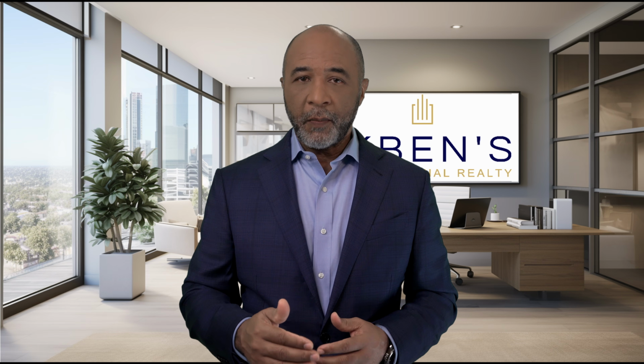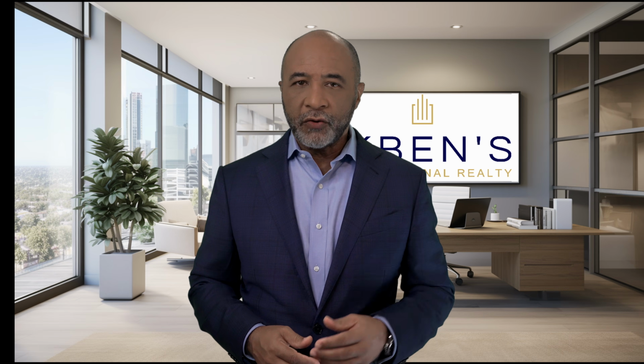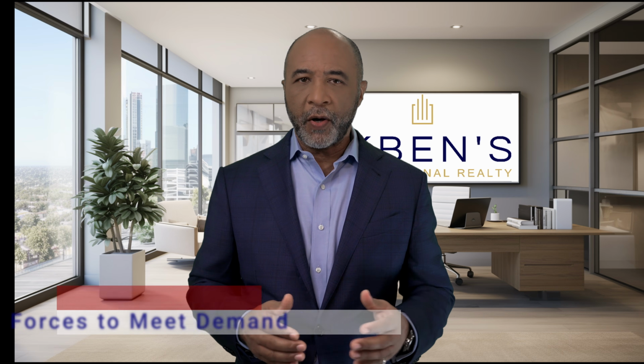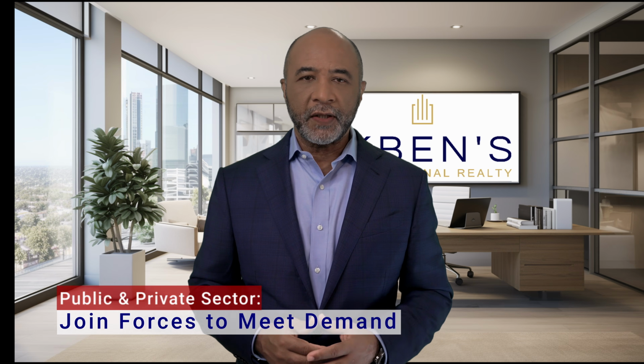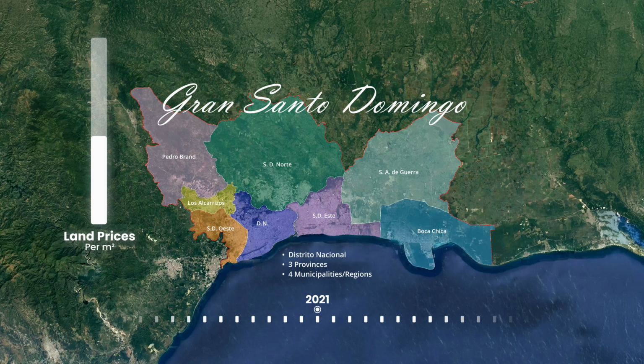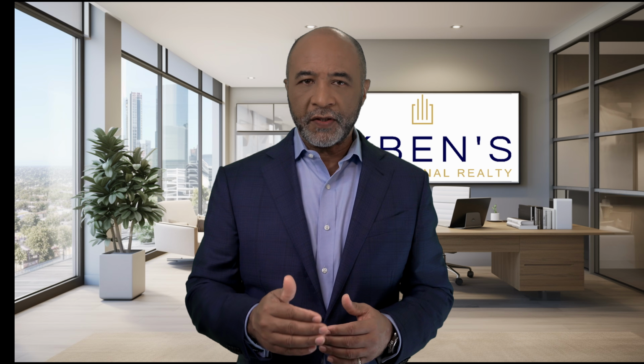However, I do want to mention a couple of statistics about the condominiums, particularly within the city limits. Due to the high cost of land, condominiums have become the most viable form of housing for both the public and private sectors, particularly in the Santo Domingo metropolitan area, where the land prices have soared. Between 2015 and 2021, the prices of land in certain sectors of Santo Domingo increased over 50%. During the same period, roughly 34,105 condominium units were supplied in the Santo Domingo metropolitan area, averaging about 5,700 condos annually.